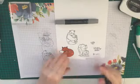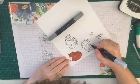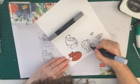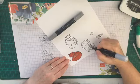I'm going to do the elephants just so we can see how they looked, and obviously elephants are grey, even though I think when I was growing up I actually thought they were pink for some reason. Maybe that was Dumbo that was pink. You could have pink elephants, I suppose. So this is in Blends again. This is light and dark smoky slate.